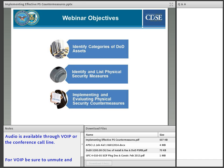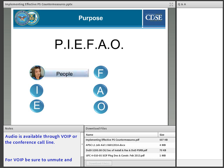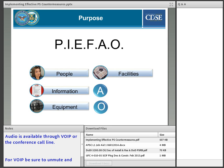Okay, so our first step in protecting our assets is to identify and prioritize them. So let's look at identifying them using specific categories. The purpose of physical security is to protect our assets. In the Department of Defense, we categorize our assets using the acronym PI-FAO, which is people, information, equipment, facilities, activities, and operations. To protect these assets, we implement physical security measures and countermeasures to mitigate vulnerabilities to those assets.